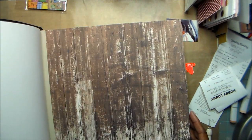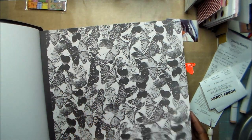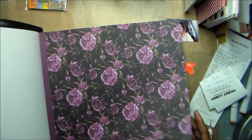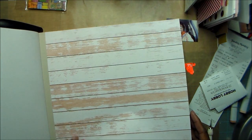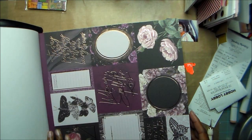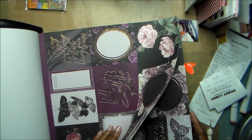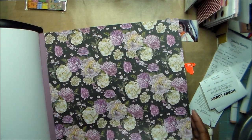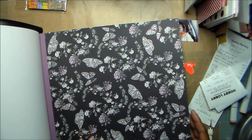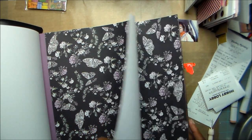I had seen it before, and they have some wood grains, butterflies that are really nice. Oh gosh, so pretty. More wood grain, which is cute. Love the colors. Pretty flowers. I'm not big on a lot of prints, but I'm really liking these.